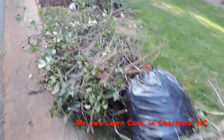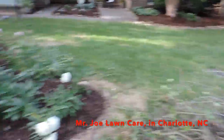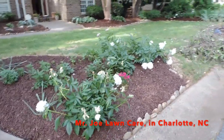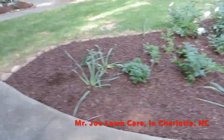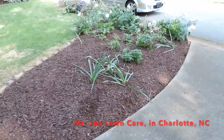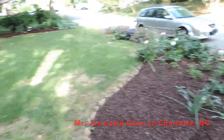Here are all the little sticks that we picked and all the weeds that we pulled out. Okay, this is absolutely beautiful. How beautiful is this, guys? Everyone who passes by says beautiful work. So it's amazing, it's awesome.